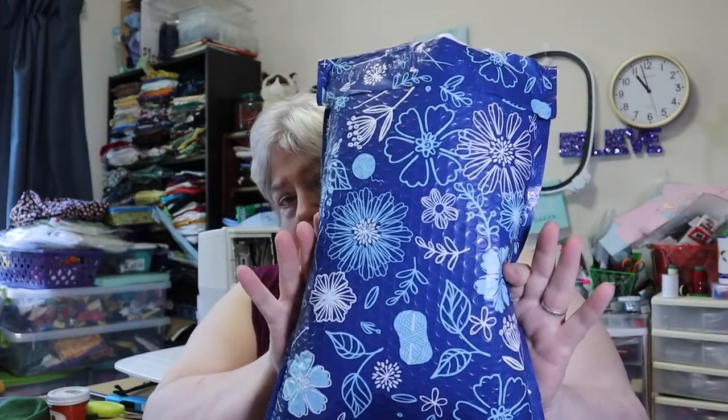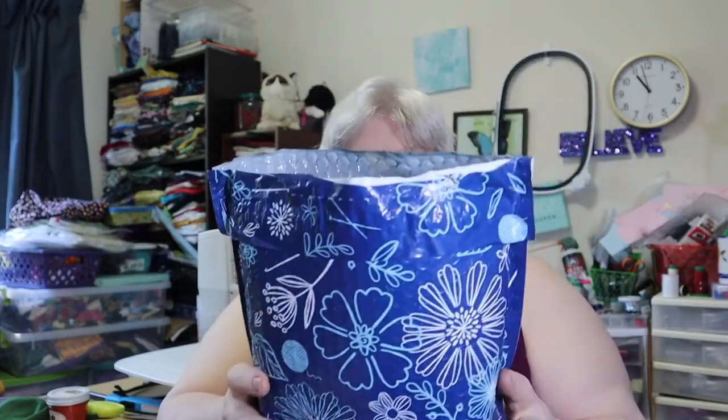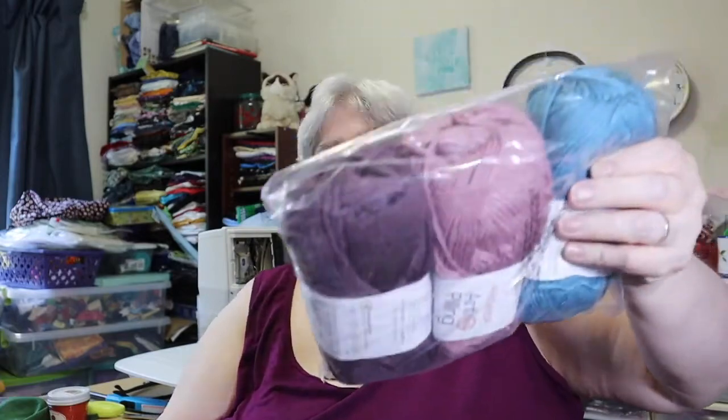I did also get, where is it? Oh, I'm gonna have to go get it. Hang on. Okay, I had to go grab it because apparently it was packed away somewhere. Actually, it just fell off the table. I couldn't find it. I did get this month's crochet kit. These are the yarns that came this month.